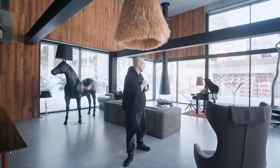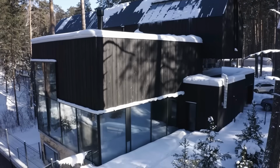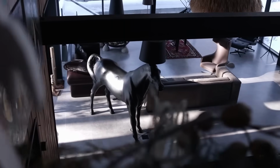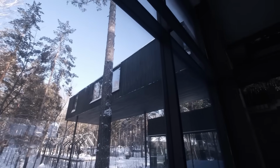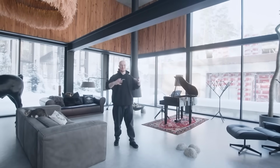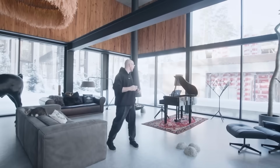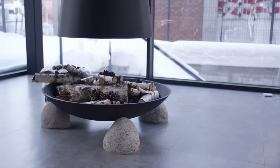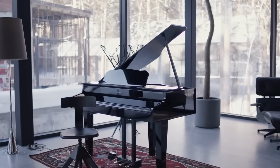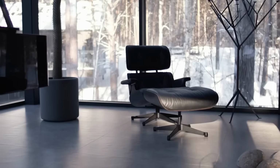The living room itself has a very unusual interior, a very unusual furniture. Starting with the fact that there is no TV here as the central piece around which all the furniture is arranged. There are several points of attraction here. This fireplace, a piano. Around this actually the whole space is built. Very delightful room. I'm sure it's super comfortable to spend evenings here.